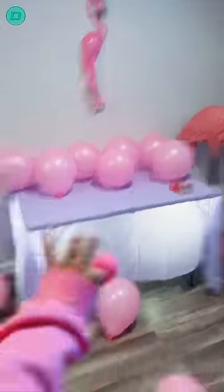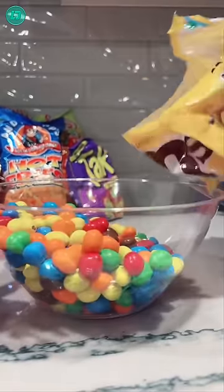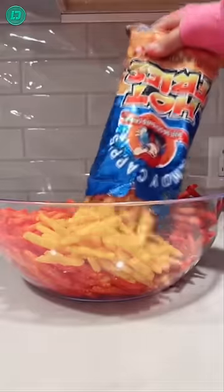Anyways, it's at my mom's house. This is what we have so far. I'd be here till 3 a.m., so I brought some snacks. This one's gonna have M&M's. Okay, that was so loud. This one's gonna have different types of chips.